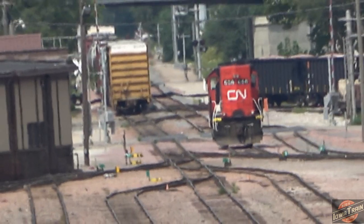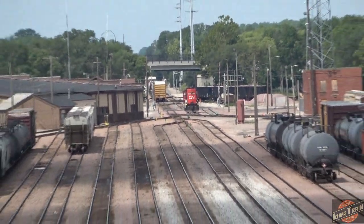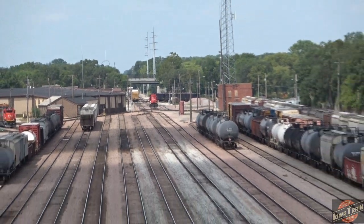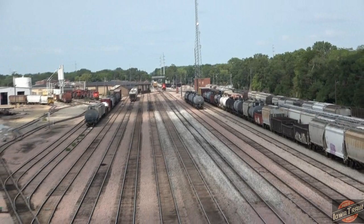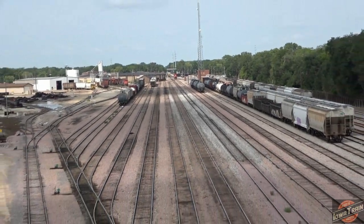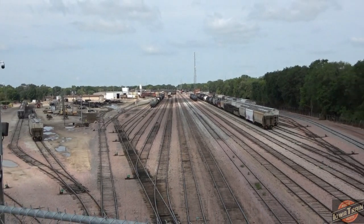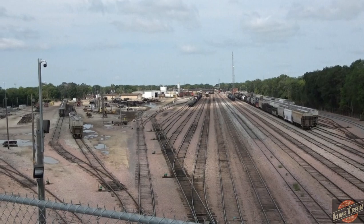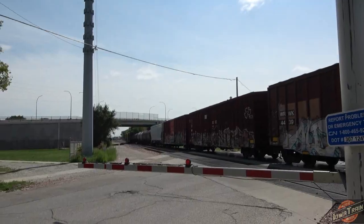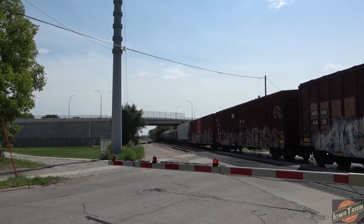Yeah, it looks like they're putting a train together. I'm guessing they're probably putting the L571 westbound together, it'd be my guess. Well, maybe we'll get to chase it later. CN Rail Yard, Waterloo, Iowa. Red's Iowa Train Videos, Waterloo, Iowa.